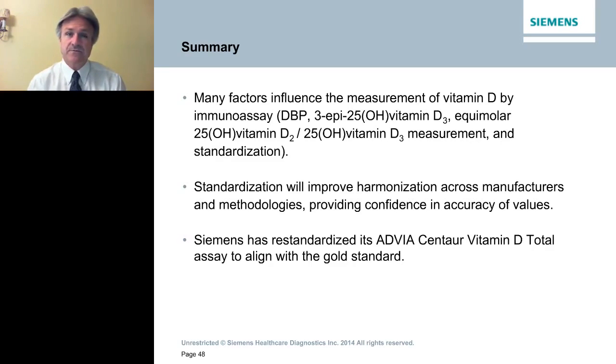The throughput of an LC mass spec is quite reduced compared to an ADVIA Centaur. The Centaur and other automated immunoassays, but Centaur specifically, can turn around about 240 tests on vitamin D per hour, where one LC mass spec can do maybe one result every 5 minutes. I've heard as fast as 2 to 3 minutes.